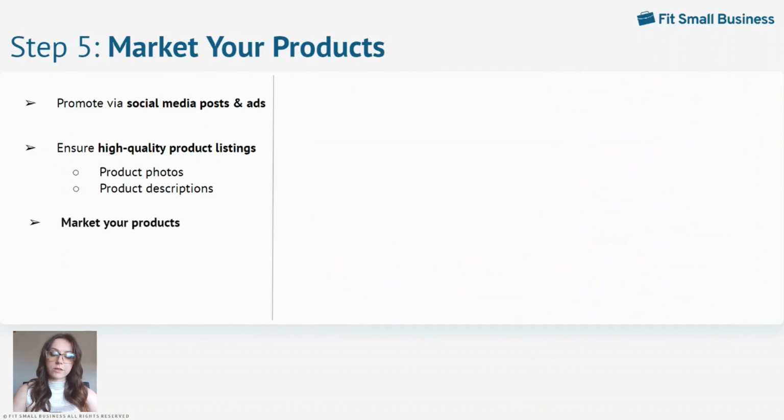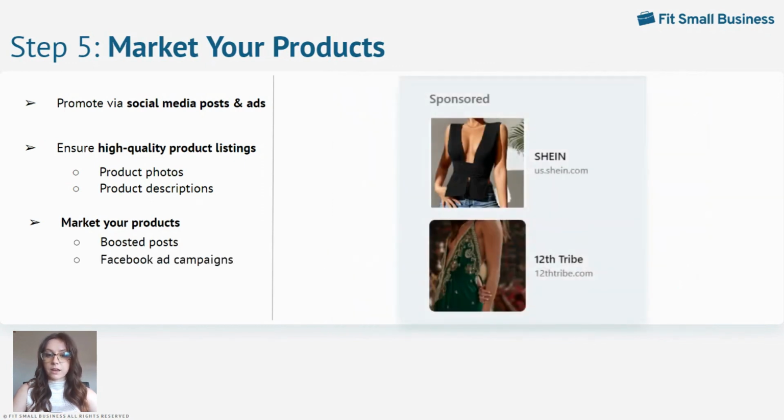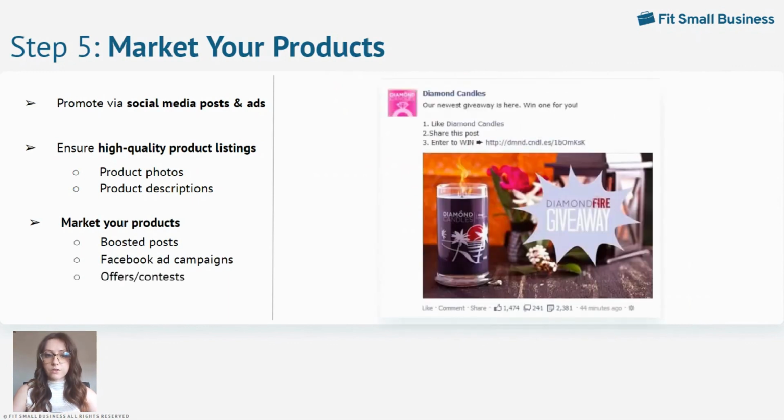When it comes to marketing your listings, there are lots of methods, both free and paid, that you can use to market your Facebook shop products to your followers as well as larger audiences. These include featuring products in specials on boosted posts, which are regular posts that are paid to be promoted to reach a large targeted audience right in their social media feed. You can also run Facebook ad campaigns. These can be targeted as well to reach a qualified audience, and they come in a variety of different forms. Additionally, you can distribute offers and host contests to engage your audience and attract new viewers to your shop. This option is more labor intensive, but it tends to cost less than the other methods.